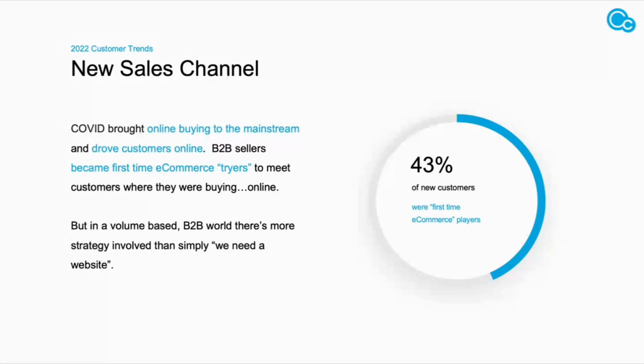Or, hey, during COVID we spun up a basic direct to consumer website. We love the margins that yields, but we've realized that because we did that as a standalone website versus a fully integrated website, it creates a ton of different bottlenecks and constraints for our business. So again, in a B2B world, the opening of new sales channels is great, but making sure that those sales channels are built for a wholesale or business to business type selling environment is key.